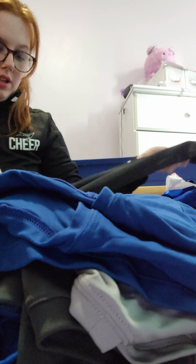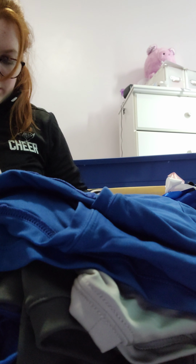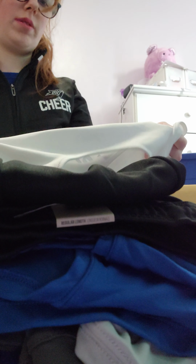I'm assuming that I could wear these over my cheer skirt if it's cold outside. I don't know. And then I have one more thing. Yep, that's it. Then I have my tank top. It says Reavers Co-ed Cheerleading. Alrighty. And then I have my warm-up that says Cheer. Yep. Alright, I'll be back.